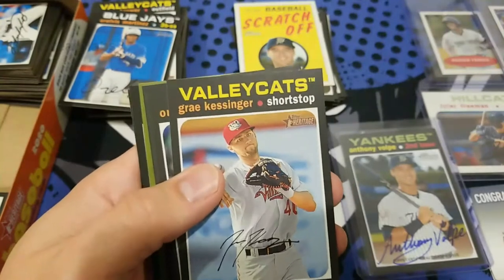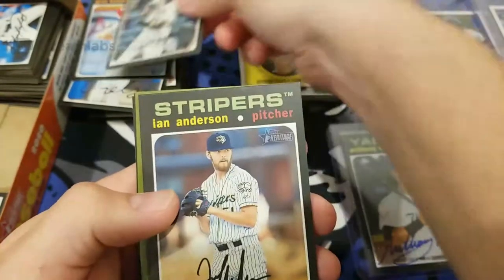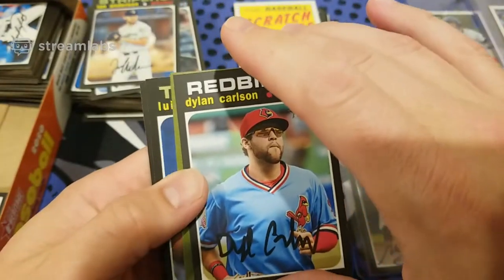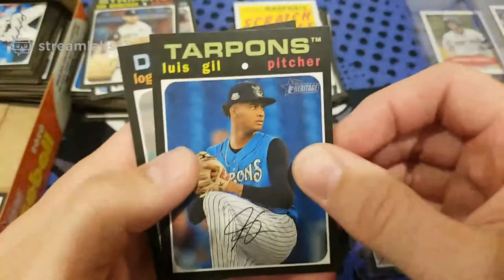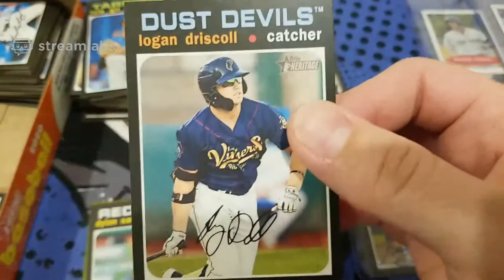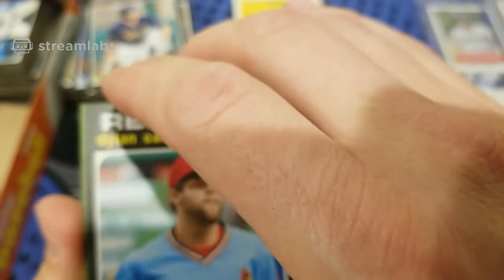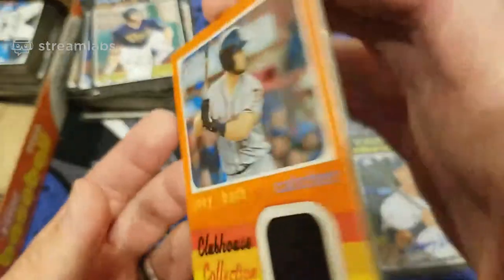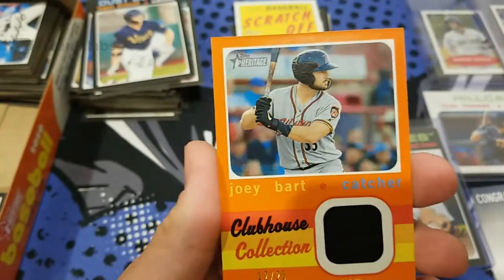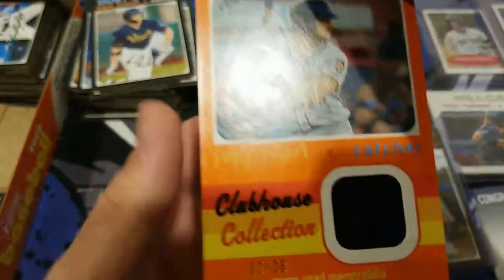Okay, so the Valley Cats, Kessinger, Altoona Curve again, Cruz, Ian Anderson, Dylan Carson. I think he's another one of the prospects here. We'll save the relic for the end. The Tarpons and Logan Driscoll of Dust Devils. Okay, so Dylan Carson is one of our prospects here. And let's see what we got for the relic here. Looks like numbered to 25, Joey Bart. That's a nice one. He was actually catching for the Giants this year. That's the variable insert there. Nice relic card, out of 25.